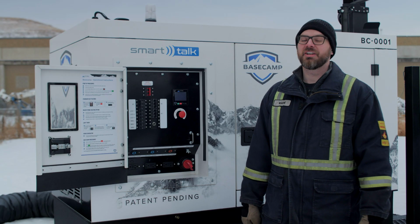Working smarter means you need to have the right tool for the job, and Thermal Intelligence BASECAMP is like hitting the easy button for your heating program.